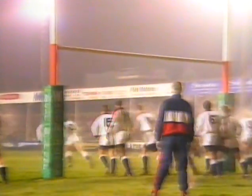Howarth has the opportunity to add the extra points. Rush creating a good angle for Shane Howarth, and he duly puts over the extra 2, and the All Blacks have absorbed the early pressure. They now lead by 10-0.